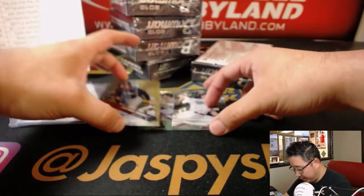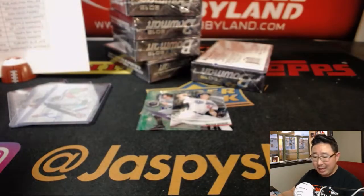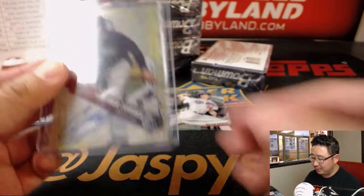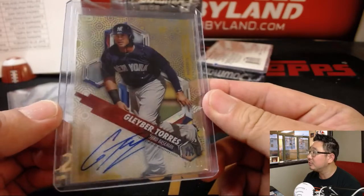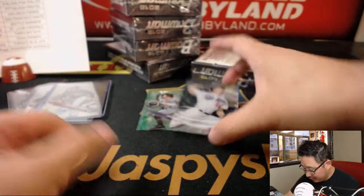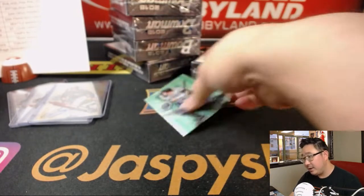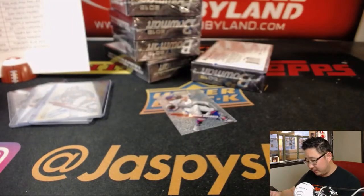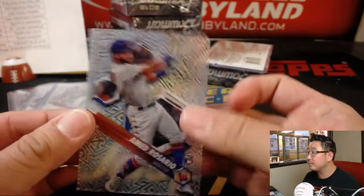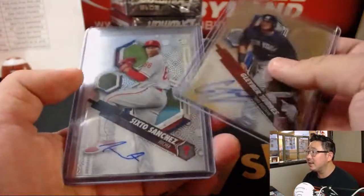And behind Walker Buehler is Gleyber Torres. Nice. 33 out of 50 for the Bronx Bombers. Dennis Cantrell, Denny with the Yankees. It's Gleyber Day for you. Happy Gleyber Day. There's Walker Buehler to 99. And Green Rainbow, Ryan Vallad to 99. Rockies. That card is gold, ladies and gentlemen. It's nice.